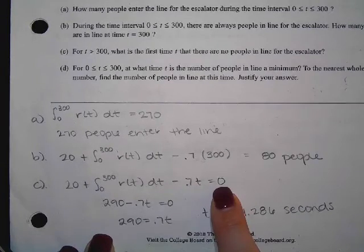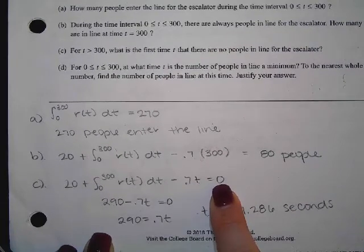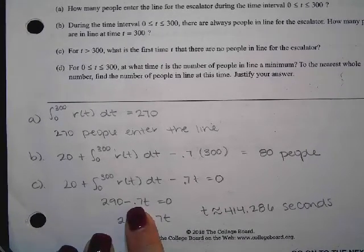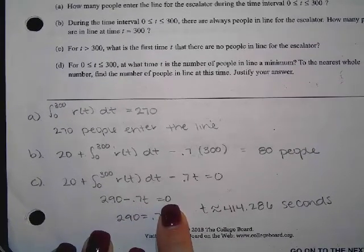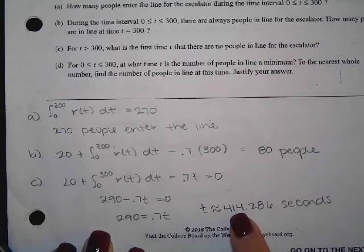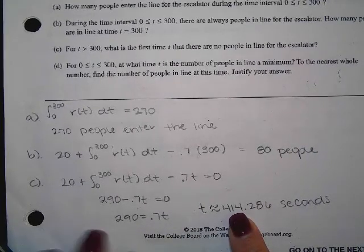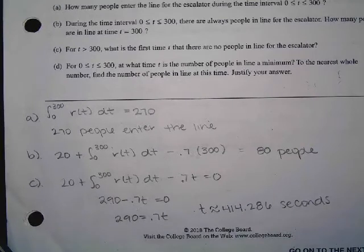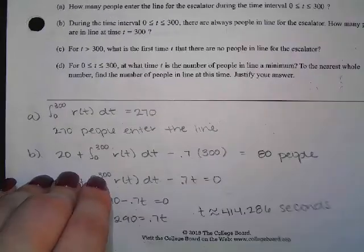Okay. All right. So next I have 20 to start with, the amount coming in minus the amount going out, and I want to see if it's ever 0. So what I did is I just said 290, that was all the people coming in, minus 0.7 t equals 0. And then I went ahead and I just solved for t, and I got 414.286 seconds. There are multiple ways to approach that problem. That's just how I approached it. But that is the answer that you should have gotten. What if we left this? Wait for the grading questions in a little bit because we're not grading yet. Yeah, it's fine. We can make little adjustments.